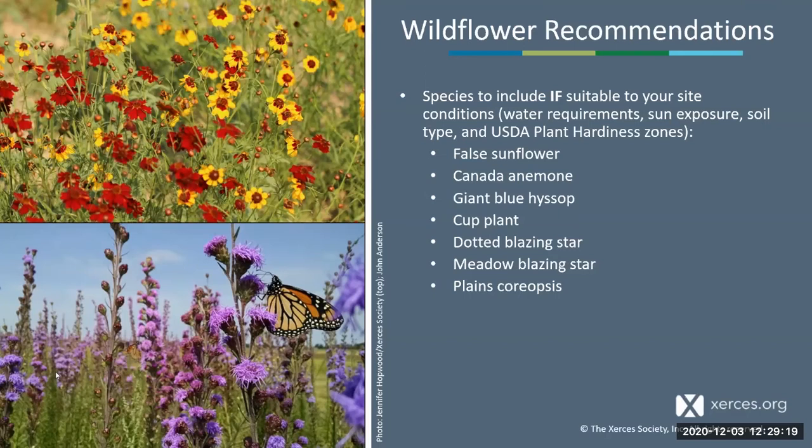And then our dotted and meadow blazing star is often called dotted gay feather, meadow gay feather. That is this plant pictured here. I believe this is probably meadow blazing star. And not only do I think they're beautiful flowers, but in my experience, at least in the fall, come about August, you don't have to stand at blazing star for too long before a monarch will find it and come and nectar on the flowers, just like pictured here.